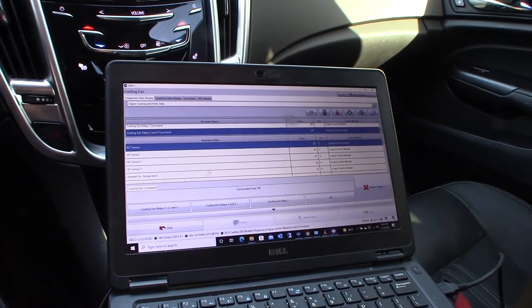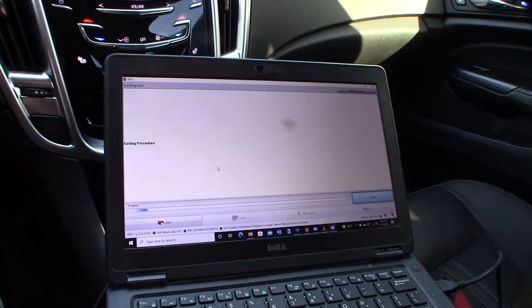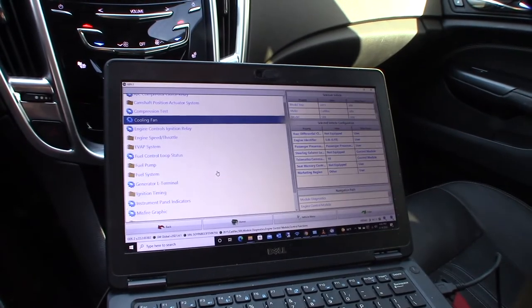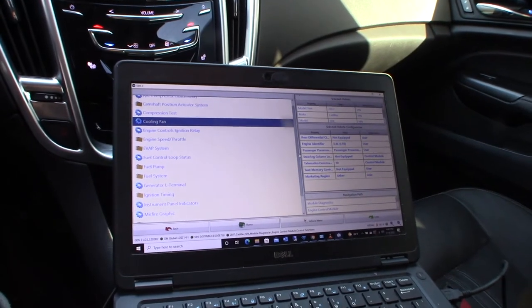Okay, so yeah, it's pretty cool. So I can test those sensors. I thought I saw like an HVAC test too. Alright, so EVAP. Alright, so I'm going to go through here.